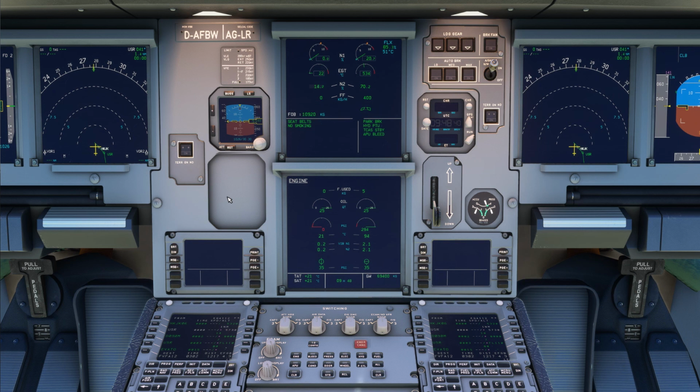N2, number 1's turning. And we have a light off at number 1. That's it, it's coming up. We're looking for a hot start, but it looks okay to me. Looks like a normal startup. We should get a cut out in a minute. Cut out. EGT is stabilizing. Checked.